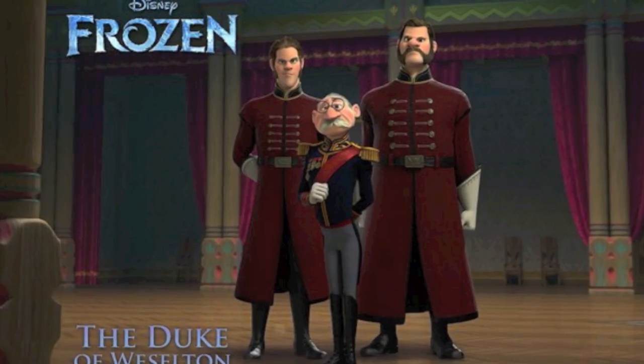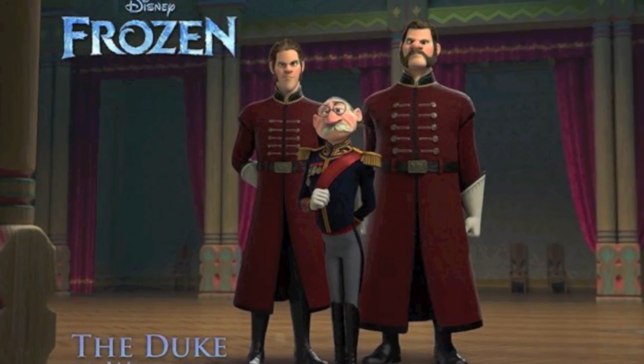According to the description, what he lacks in stature, because he's really, really short and tiny, he makes up for in arrogance and showboating. Yeah, so obviously this is a guy we're gonna learn to hate, not gonna like him too well. He has these two tough bodyguards, and pretty interesting. But the Duke of Weselton, immediately right from that description, it's like, ugh, okay, I'm not gonna like you.